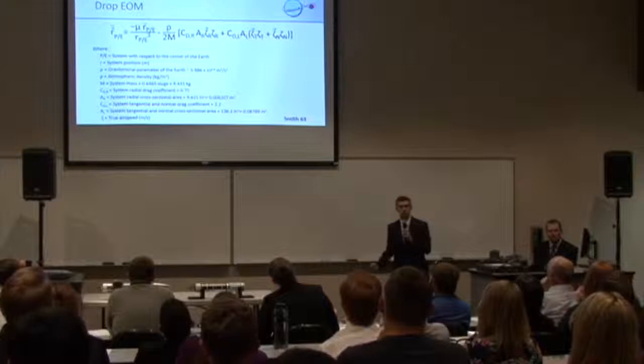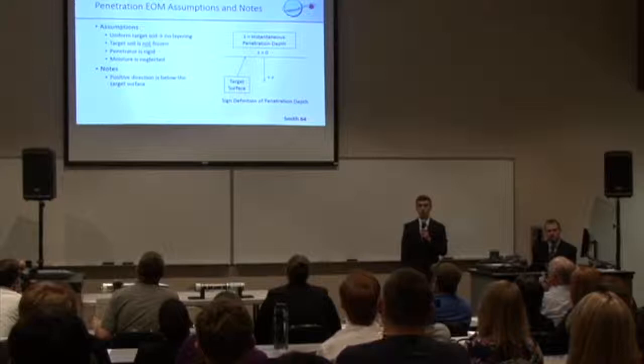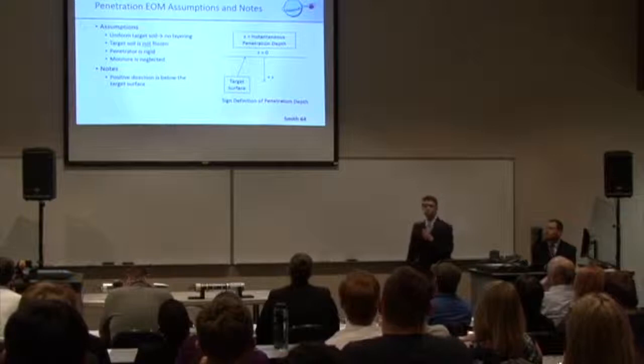For the penetration equation of motion, several assumptions were also made. Our target soil was assumed to be uniform. In other words, there was no layering of different types of soil. We assumed our target soil would not be frozen. We assumed Javelin to be a rigid body. And this equation of motion you're about to see also neglected the moisture content of the soil. Now for this specific equation of motion, the positive direction is defined as that direction directly below our target surface.